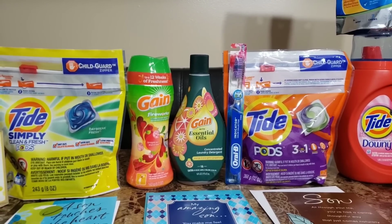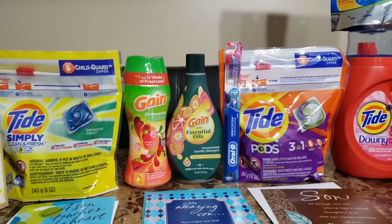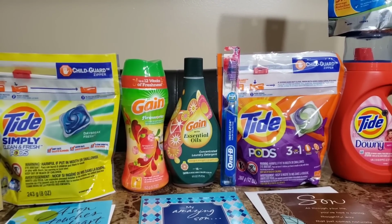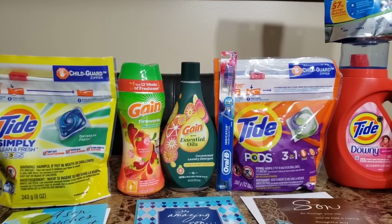I have yet to try that, y'all. I have not tried it yet. If you tried it, let me know what it's like down in the comment section below. The Oral-B Indicator Toothbrush, they are $2, and we have a $2 digital attaching to that, making that absolutely free.